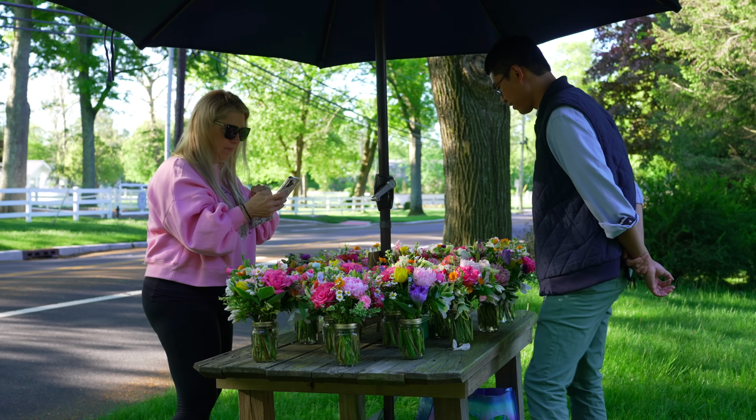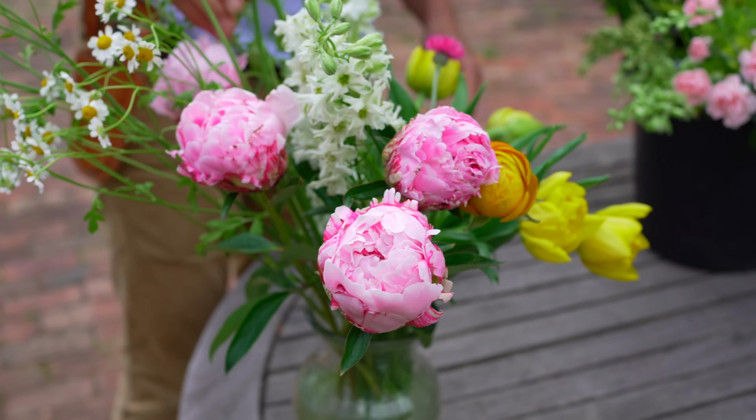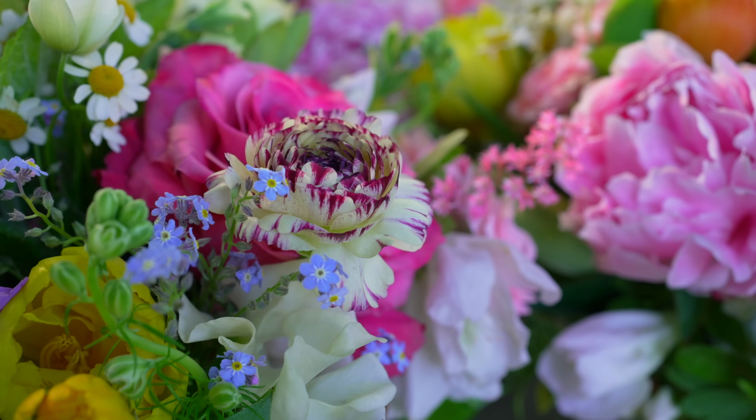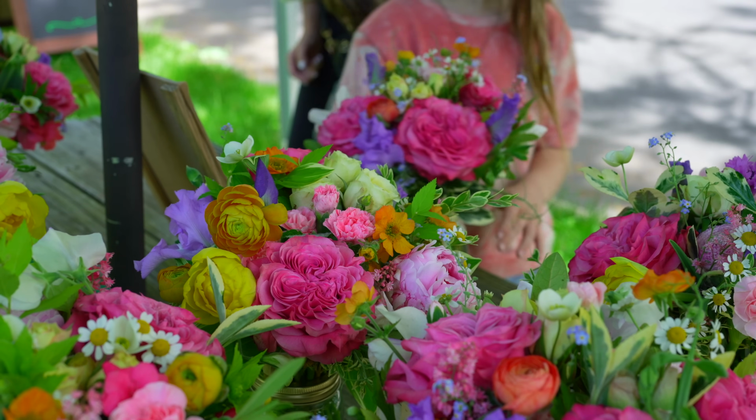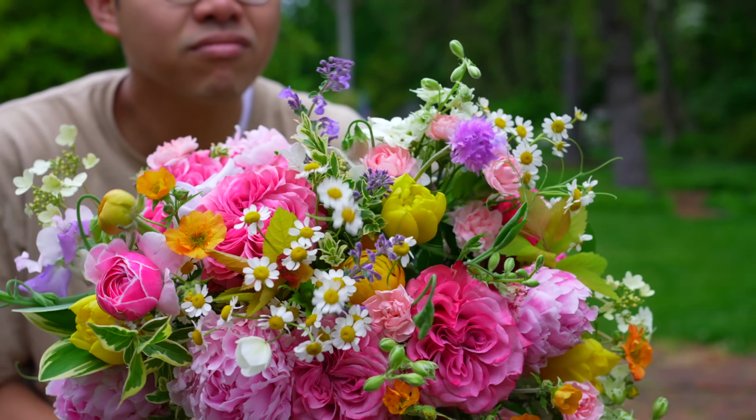And it's not just Valentine's Day, also other occasions, birthdays, Mother's Day. A daughter came to my roadside stand and picked up my bouquets, and she said that her mom loved peonies, her mom loved garden style flowers, and that's why she came to my stand. Something like this really motivated me to keep growing and arranging flowers and selling flowers.